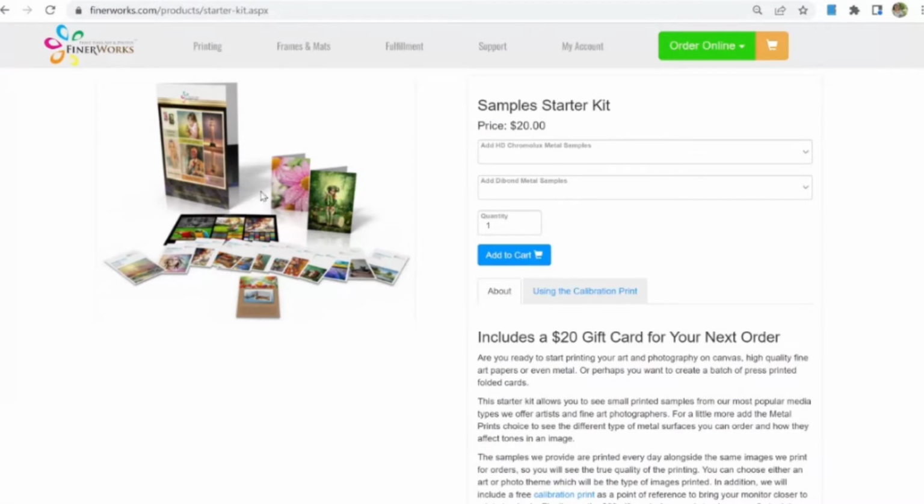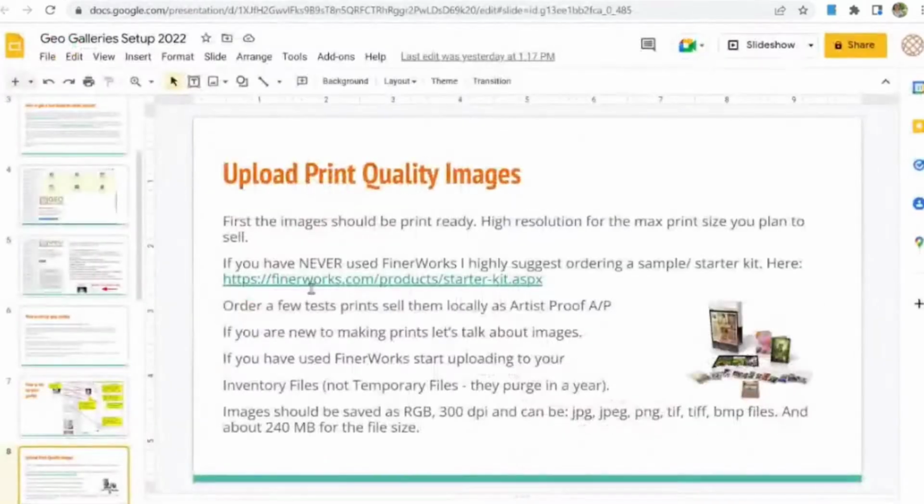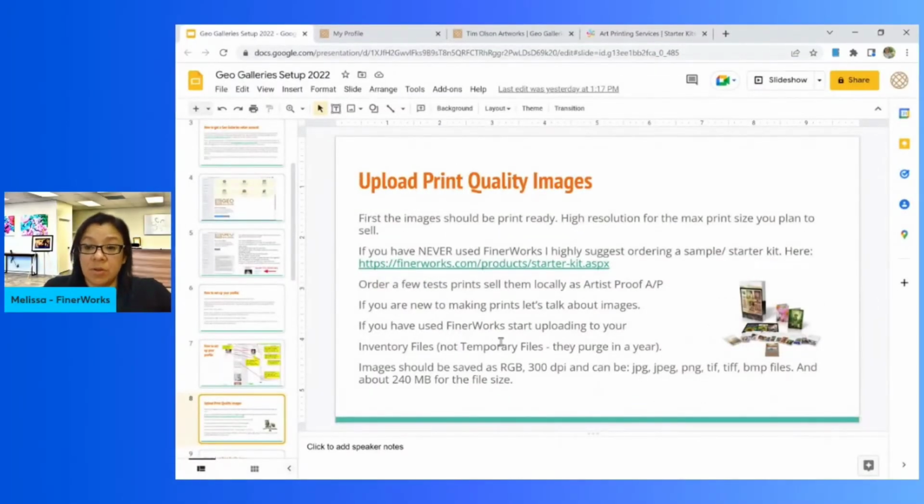There's also the calibration card in here, and the calibration card will let you set up your monitor and help you get your monitor matching our printers. So if you're really into color matching, that is going to be part of your setup to get that image ready for print.